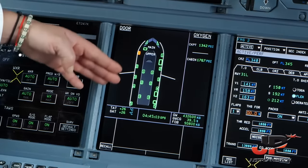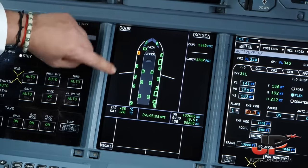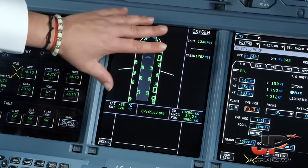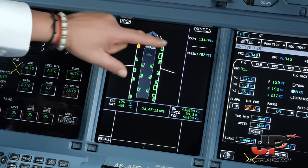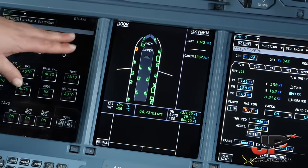That's the door page, so we can check each door. Now we only have one door open. All the other ones are closed, but not armed yet. And we got a quick overview of the oxygen pressure for the cockpit and the cabin, time, gross weight and fuel on board. That's the main page.